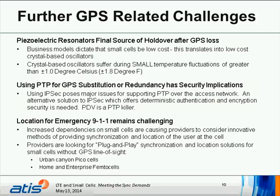Location, this is very important for North America. Emergency 911 remains a major challenge. Increased dependencies on small cells are causing providers to consider innovative methods of providing synchronization and location of the user of that small cell. Providers are looking for plug-and-play synchronization and location solutions for small cells without GPS line of sight. Those might be urban canyons for picos, as well as home and enterprise femtos.